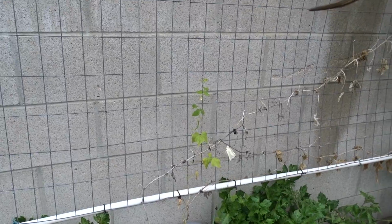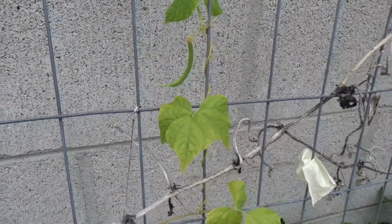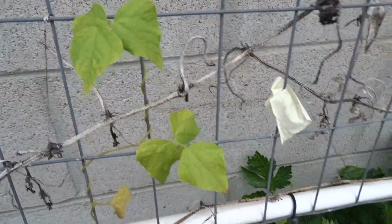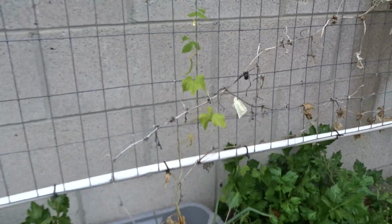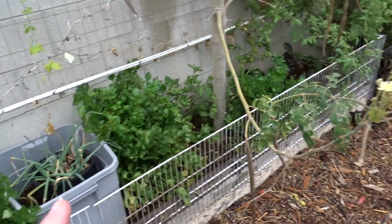Okay, that's an old cucumber plant that's still trying to make a comeback. Look at that. No, that's a bean. I'm wrong. That's a bean. Okay, I thought it was the cucumber plant. So I've got a bean that's coming up, and it's throwing beans. That's the cucumber plant. So that one is not making a comeback. So I will get that out later. But there is celery and celery.